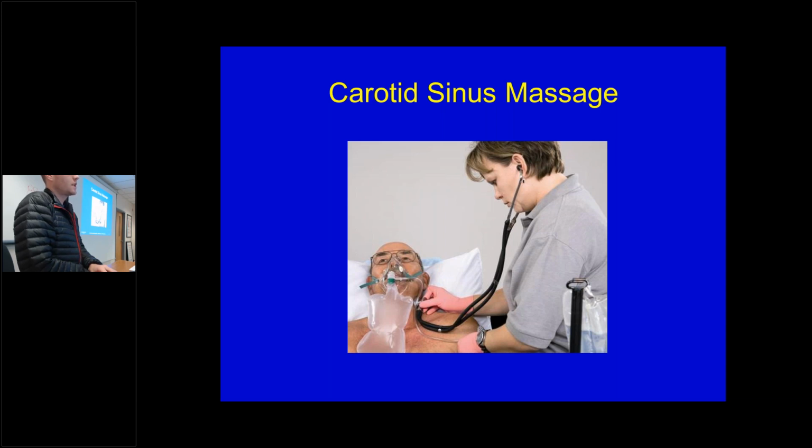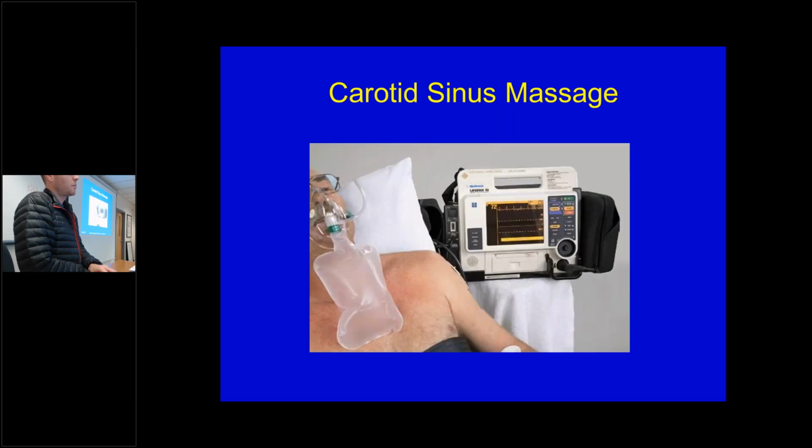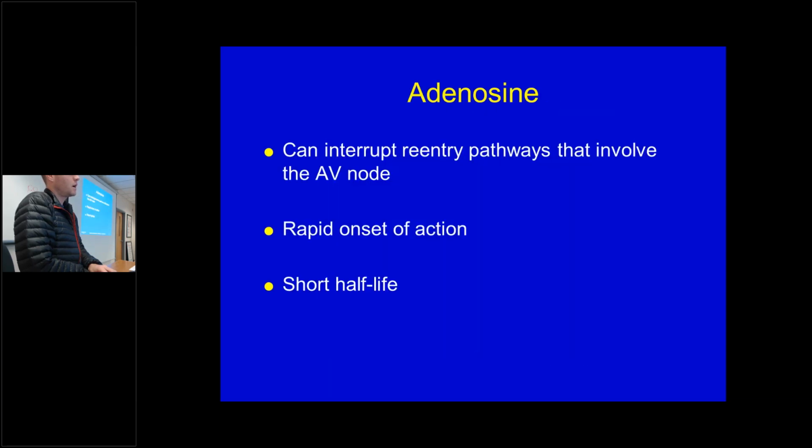Carotid sinus massage. There's a lot of pictures on that. I'm not sure why. So adenosine, what does adenosine do? It's right there. So it shuts off your SA node and your AV node. All right, so it just basically kind of puts a pause so that it can reset. What's the risk with adenosine? I mean, it's generally safe, but it has happened.